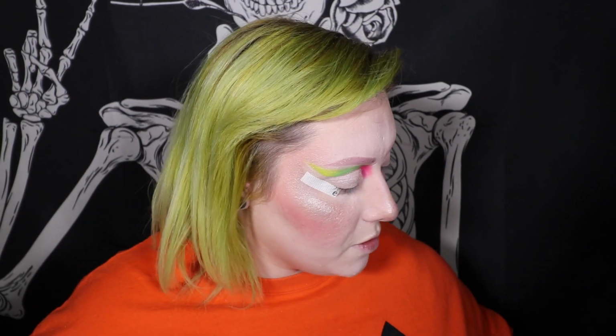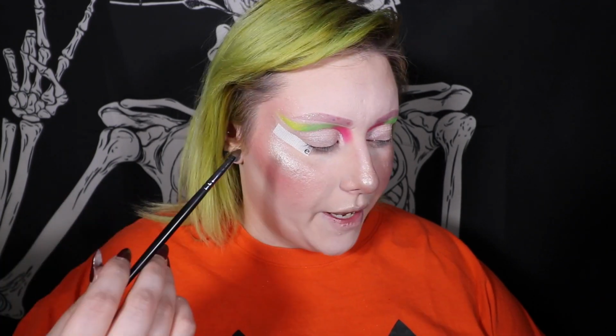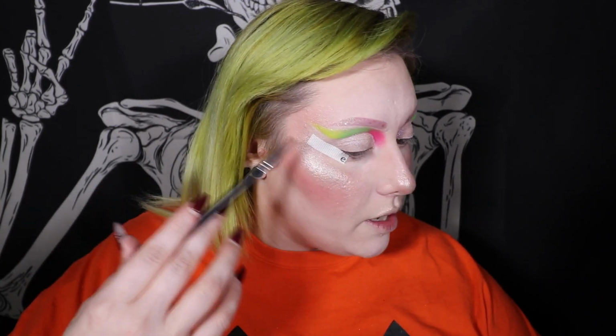So now I have some L strips on. Now we're going to do the opposite as a liner coming back in. So we're going to take that Morphe M149 again, that really small brush, and we're going to go in with Nuclear. Radioactive is going to stay the same in the middle, and then we're going to finish up with Toxic Love on the outer corner.